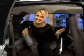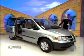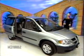It's a Dodge Caravan SE with four-speed automatic transmission and bucket seats. This front-wheel drive minivan is fun to drive and roomy enough for the whole family. It's a Dodge Caravan and a terrific prize worth $20,900.